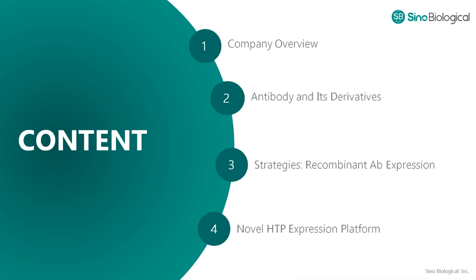So I would like to structure my seminar into these four parts. First, I would like to give a quick overview of our company, and then we're going to move on to talk about recombinant antibodies, their derivatives, and the strategies involved in their expression. And last but not least, I would like to quickly touch base on a novel high-throughput expression platform that we have established to help create antibody libraries.